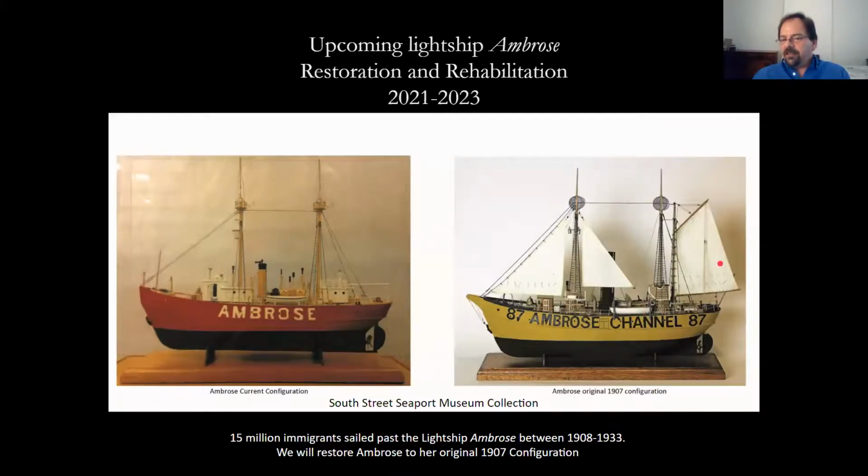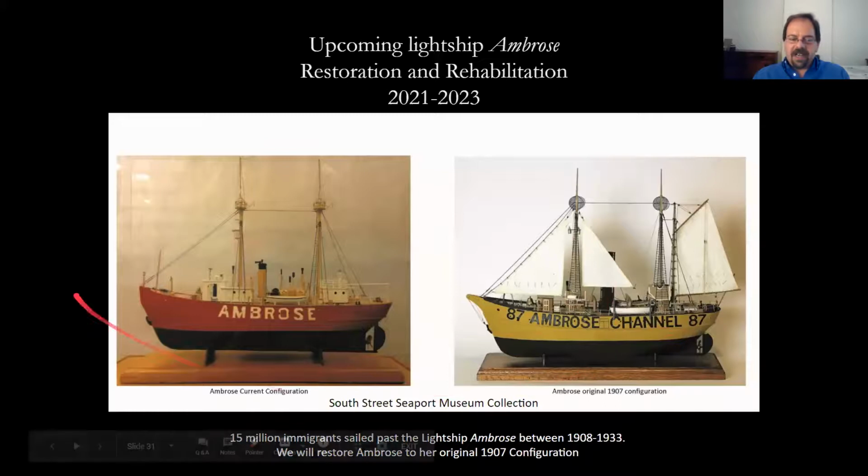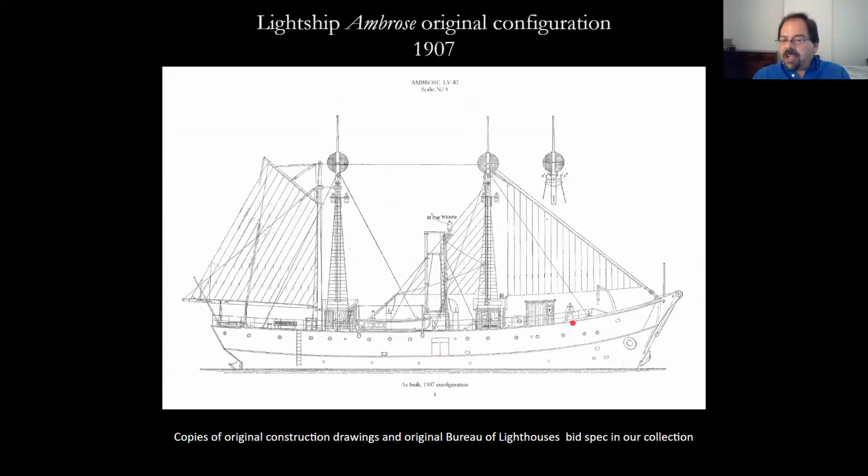You'll notice sails, wooden mast, weird little things on top. Her yellow color, very tall stack. We are lucky we have the original or copies of the original construction drawings and the bid spec from the Bureau of Lighthouses from when they put this out in the early 1900s. We have that complete plan set.